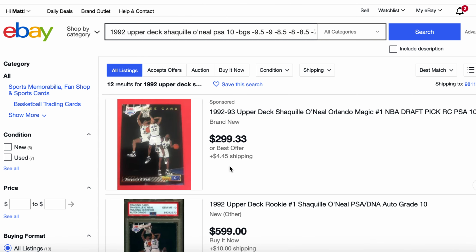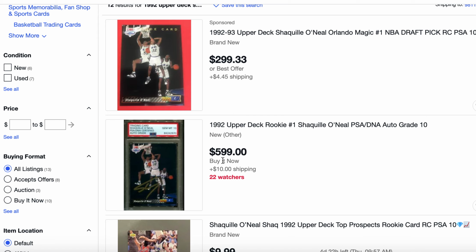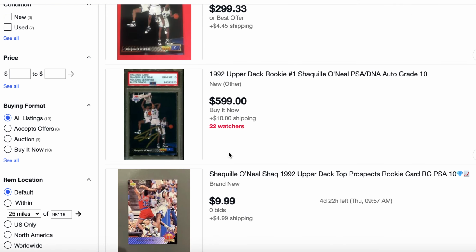And if we go to eBay, let's see what it's going for. I bet it's going for like $7-8 grand. I don't know what's going on here. That doesn't make any sense. What is this? This is weird. Auto. It has an auto on it. Did the auto bring down the value of it? Because they don't say what the card is on here. That's a weird one. I don't know what to make of that.